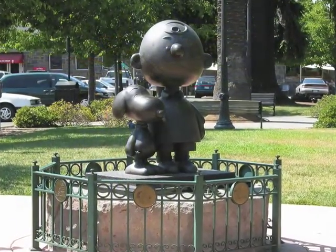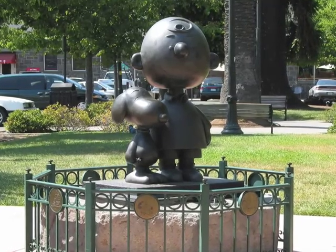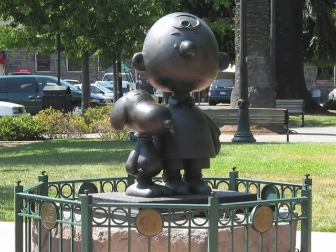In Santa Rosa's Railroad Square, I found these pals. Snoopy's holding a little rose. They remind us that Charles Schulz made his home in Santa Rosa.